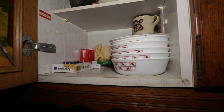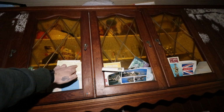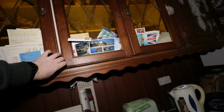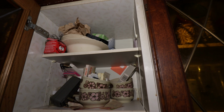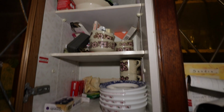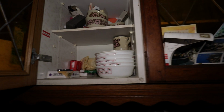Some old Strepsils. Best before, what's that? May 2010. I was about right with my date, wasn't I? Well, the electric reading is 2009. There you give a year on the shelf life. So we're looking at about 14 years of abandonment. When I get back, I'm going to get Megan on this to do the history.